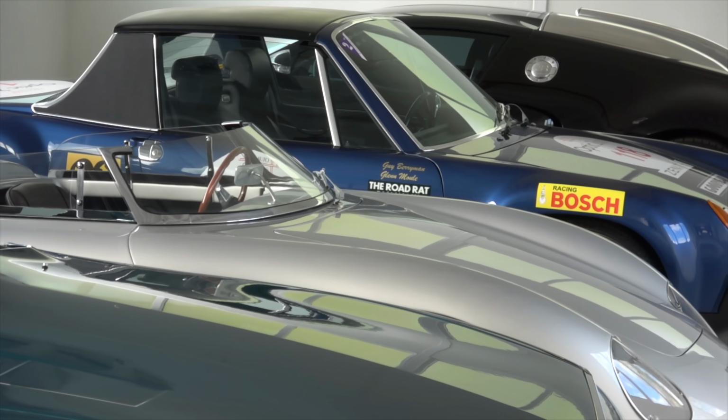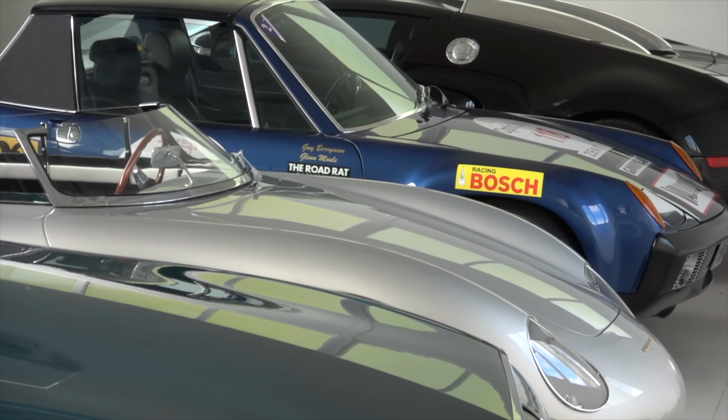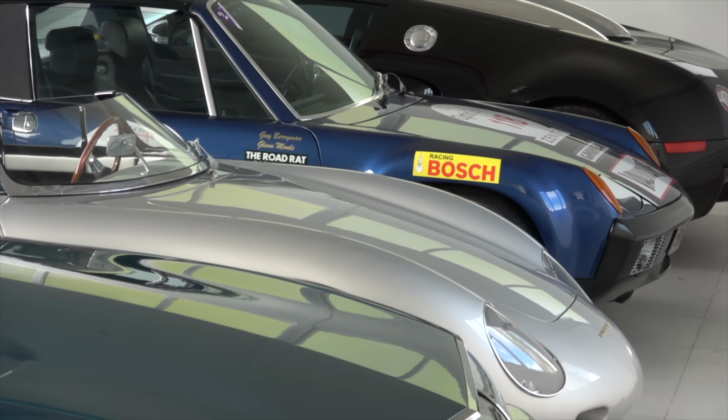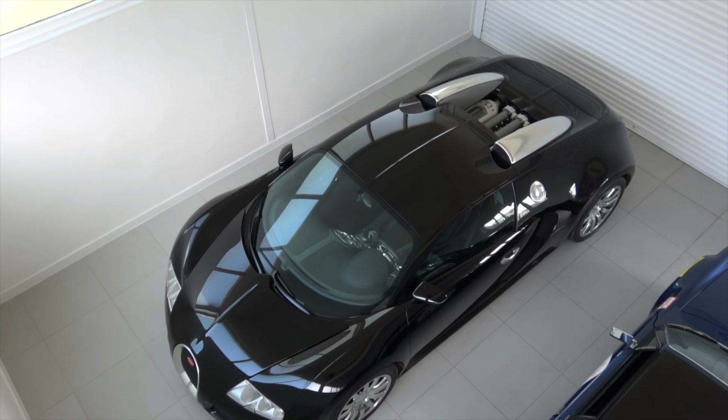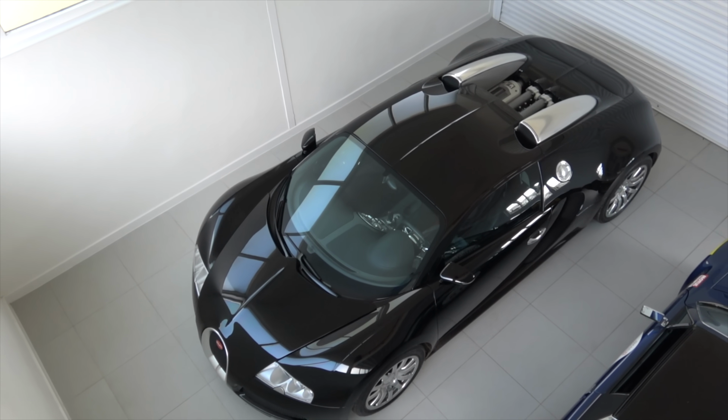As I walk in here, we've just walked past countless classic cars. This to me stands out like a bit of a sore thumb, man. What was the reason behind the Veyron amongst all of the true classics? It's strange. It's definitely the odd one out here, isn't it? By a country mile. By about 40 years.